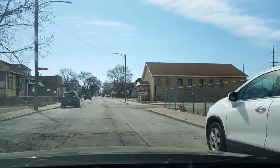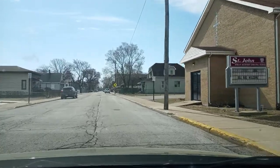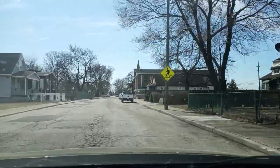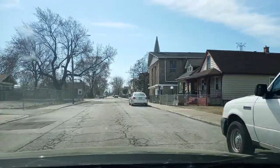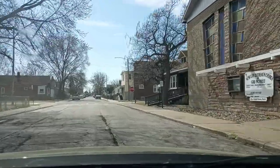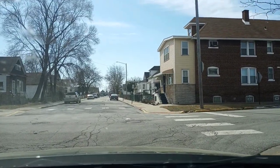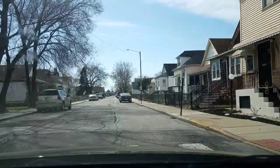All right, folks, this is going to most likely be your cheaper or lower income community here in East Chicago, Indiana. I mean, there's houses currently for sale on the MLS for as low as $50,000. Now, of course, for that price, you're going to most likely have to get in there and do some renovations and updates and things of that sort.